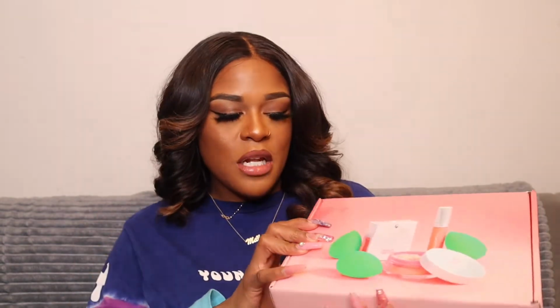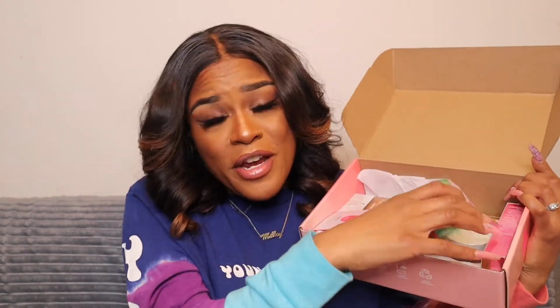So this is another box. I actually did my full face using this makeup set today. This is by the brand Beauty Blender. A lot of you guys have heard of it. This particular box retails for about $150 or more, and I received it for free.